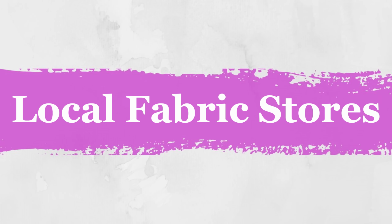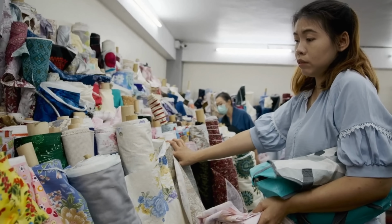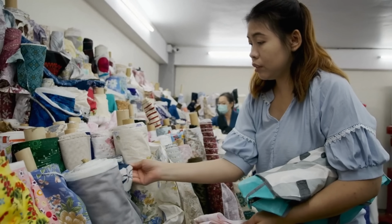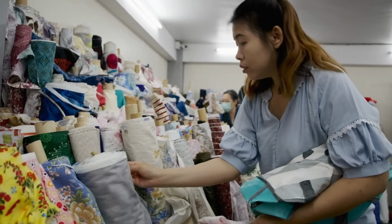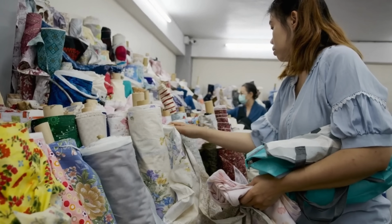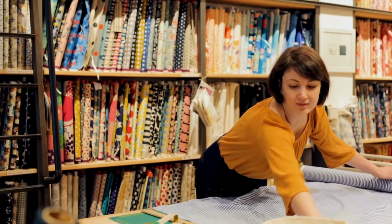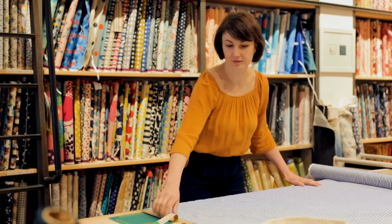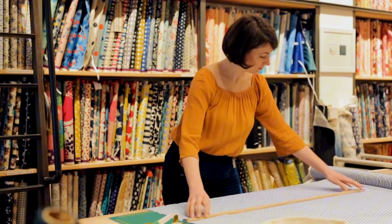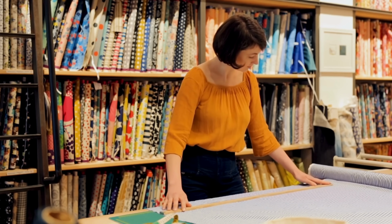The last option in this section is local fabric stores. You'd be surprised the number of local specialty fabric stores that might be available in your area. Just do a quick Google search to see what comes up in your location. Around here, there are several specialty fabric stores, and even in the small town where I grew up, there was a specialty fabric store. So don't be afraid to go exploring your local market to see what's available. My guess is that they'll have a very nice selection of fabrics and more likely be in a better position to help you find something particular.